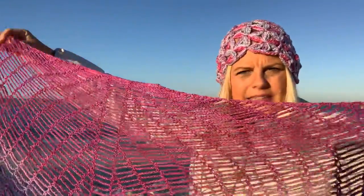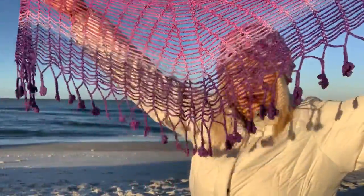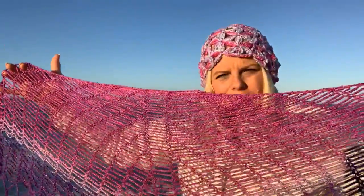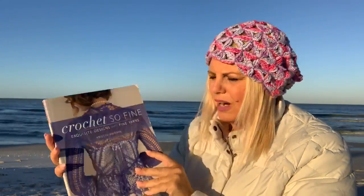This one does that same chain effect, but this one is, yes, a very fast knit. This is more of a triangular shape, and this is one of the shawls from this book. I don't know if you have this book or if it's something you've been wanting. It's my book called Crochet So Fine. And that particular pattern is called the Sprout Chain Shawlette, which shawlette means that it's smaller than a full-size shawl.